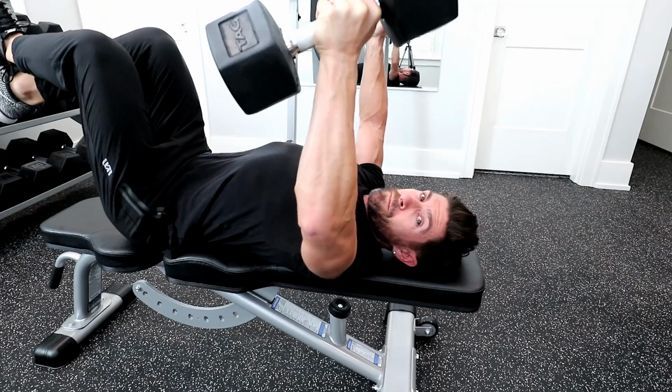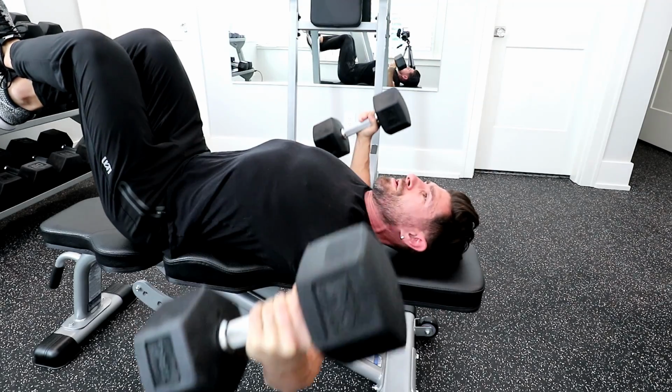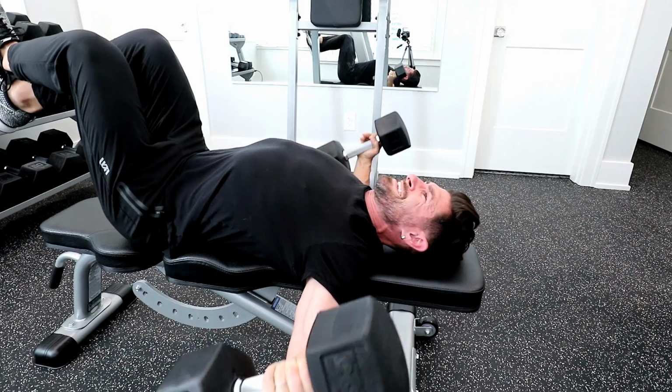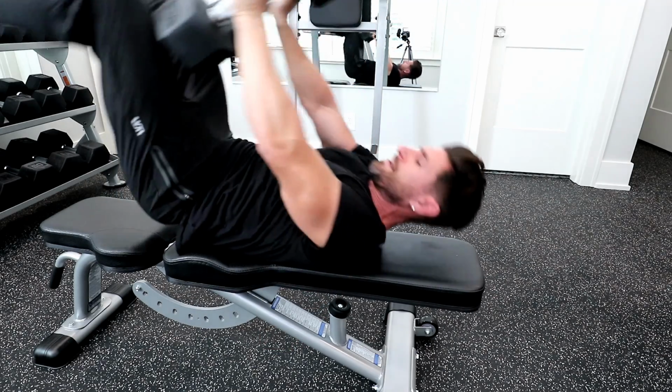Notice that my elbows are back as opposed to in. All right, you don't want to put too much pressure on those shoulders. You want to make sure that you're focusing on the place where you need it most, which is the chest. When you're finished, set them down. That's it. Now, what I'd recommend, shooting for 4 sets, anywhere from 8 to 12 reps.